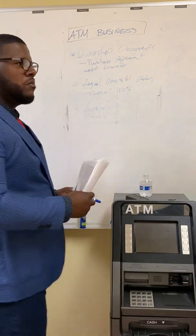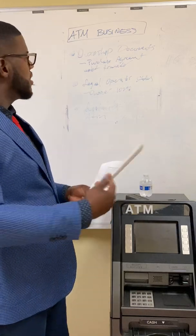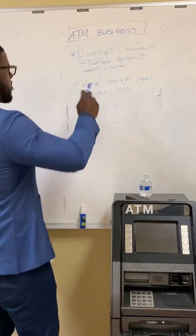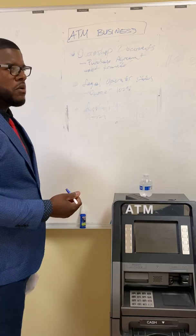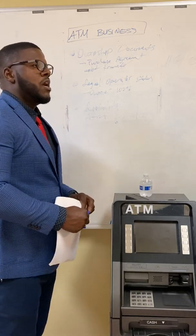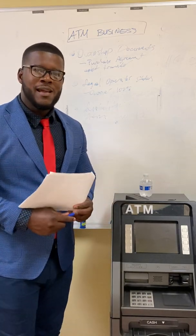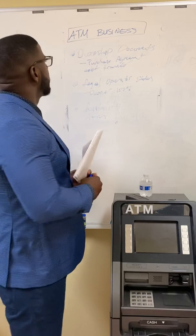We've gone through quite a bit of information about how to get started, how to load your machine, etc. Now I want to go over information you need to know and information that will make you feel a lot more comfortable about your position as an ATM operator and an ATM owner.